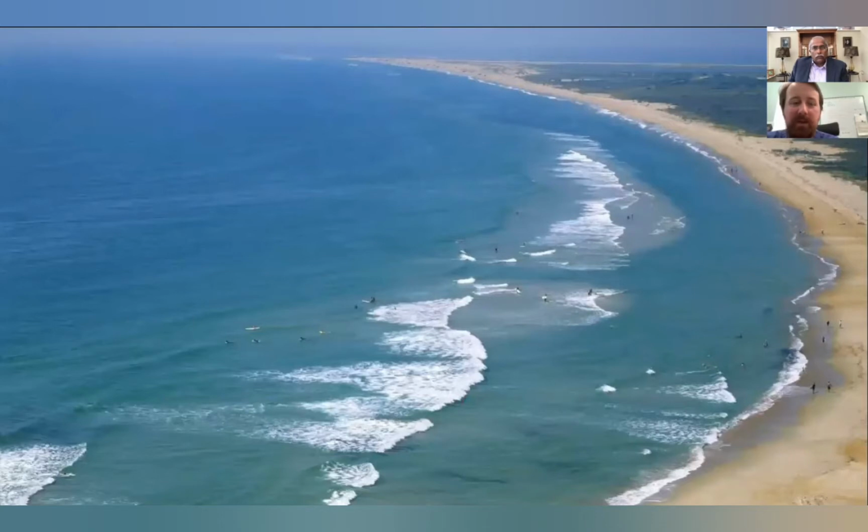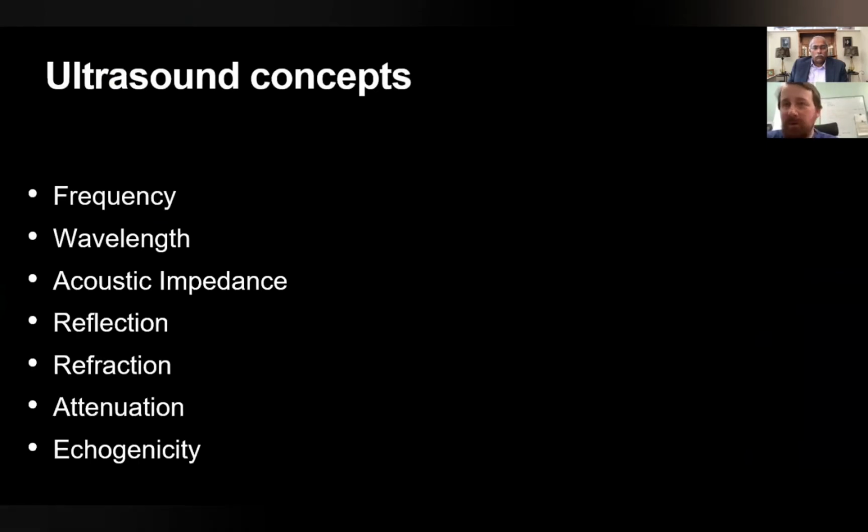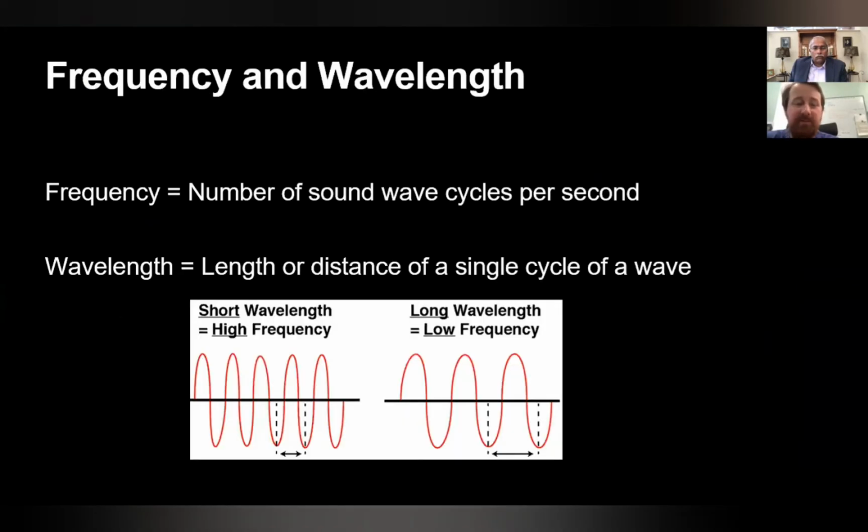To talk about ultrasound is to talk about waves. We talk about sound waves, but a lot of the principles from general waves all hold true. So the concepts we're going to cover are frequency, wavelength, acoustic impedance, reflection, refraction, and attenuation. We'll use lots of pictures to go through this as we go along, and echogenicity.